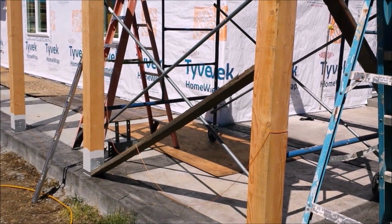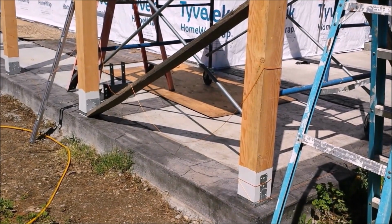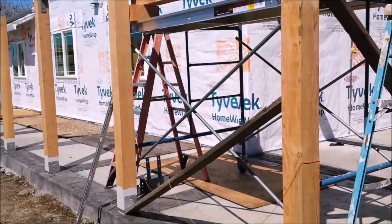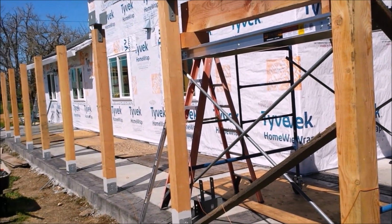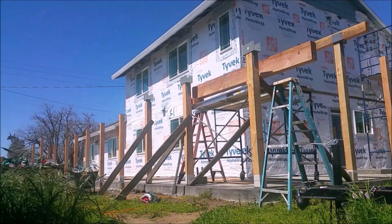But we just recognize we need to support these 6x6s a little more, so that when we get all that weight on there, the 6x6 isn't going to crash and burn.